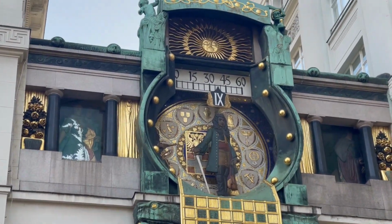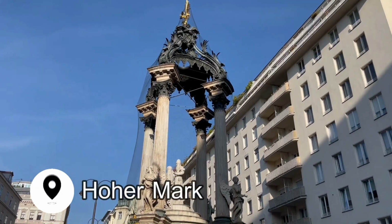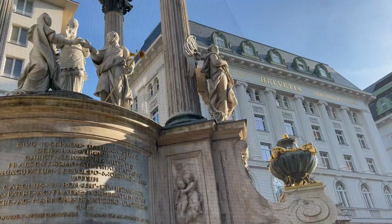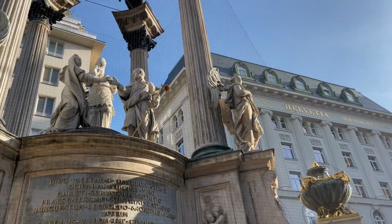The clock is at Hoher Markt, and the wedding fountain nearby marks this square, one of the oldest squares in Vienna. If you get hungry while you're here, I highly recommend having a Käse at the bratwurst stall in the square.